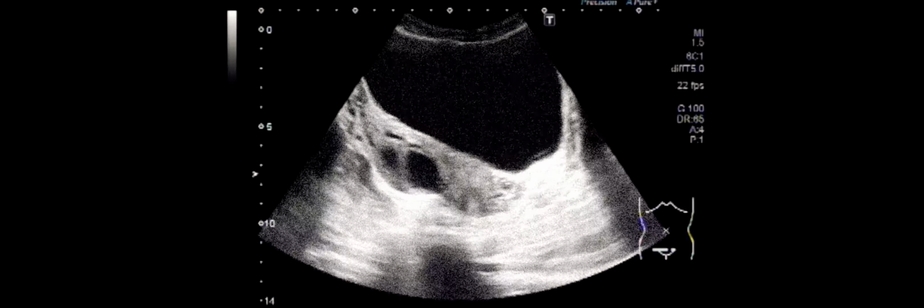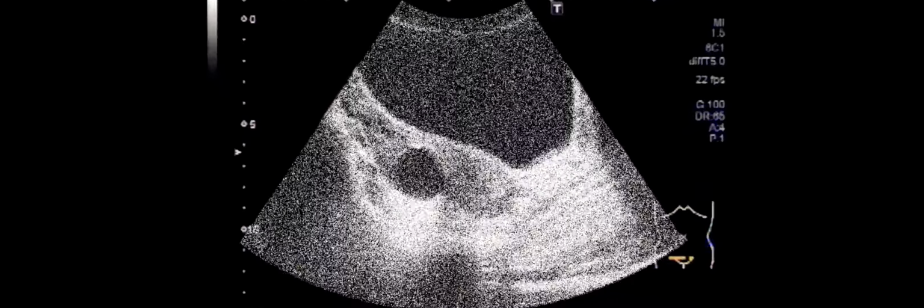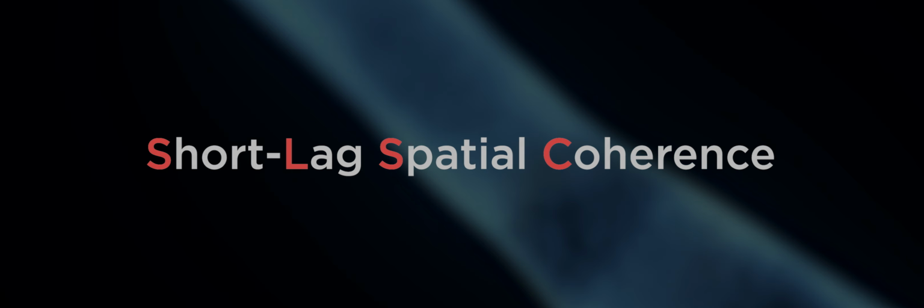If sound waves didn't scatter, solid tumors would appear white, fluid-filled cysts, black. Clutter turns both to an indistinguishable gray, challenging doctors to tell the difference. Breaking down the physics of ultrasound technology, Bell began re-envisioning how computers process the echoes. She wasn't just upgrading ultrasound, she was overhauling it with a revolutionary protocol called SLSC.